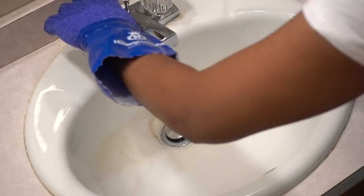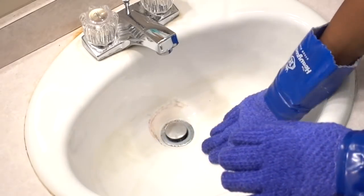Number 6 is another product I haven't been paid to talk about, but I really, really like them, and they are the heavyweight scrub gloves. They are the most fun scrubbing gloves I've ever used in my entire life. I tell everybody about them. I'm not even joking.